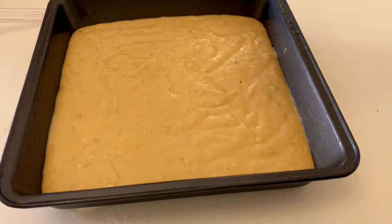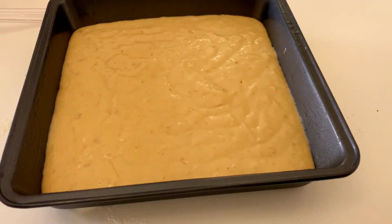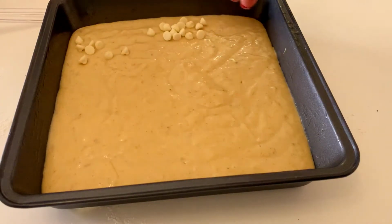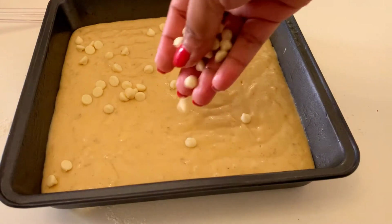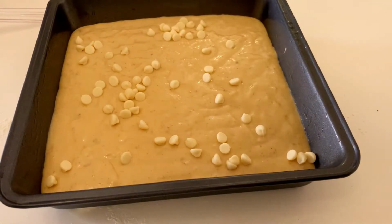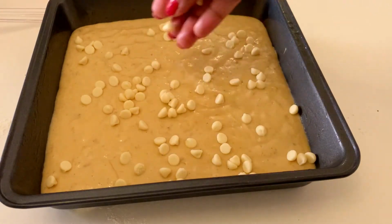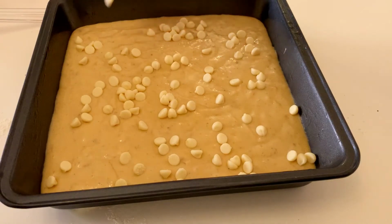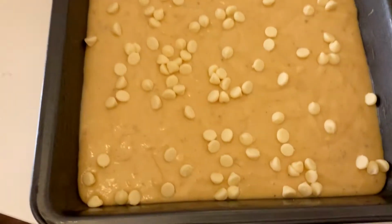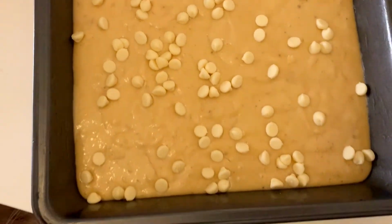For this banana bread recipe, I will be adding white chocolate chips on top. But you can also add your own thing if you want to add nuts. Another thing I can recommend is to add cashew nuts, walnuts, or roasted almonds. And yeah, you can add spice to your banana bread. So here is the banana bread finished product, banana bread with chocolate chips.